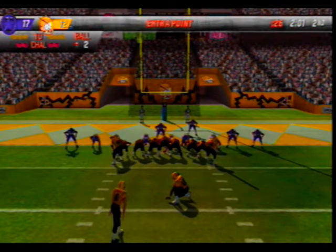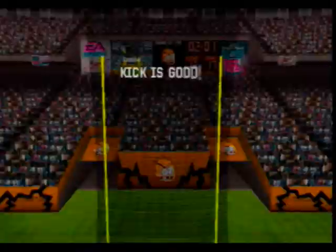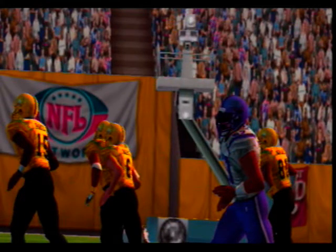Number six comes in to attempt the point after. The point after is good. The offense kept taking and taking, and the defense kept giving and giving until they finally got the touchdown.